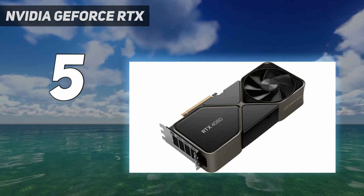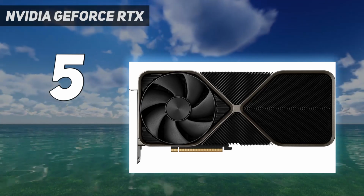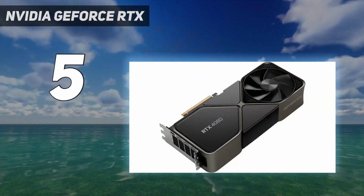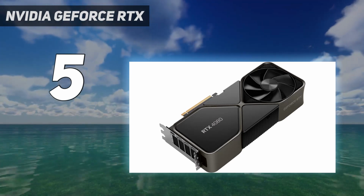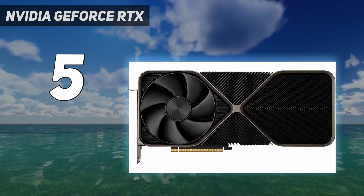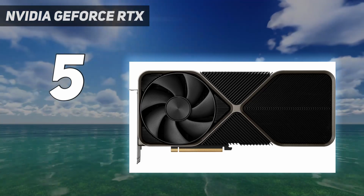On paper at least, the 4080 Super is certainly better than the now discontinued vanilla 4080, even if the upgrades are relatively minor. The 4080 Super increases core counts by 5%, GPU clocks by 2%, and VRM clocks by 3%, which works out to a net 3% increase in performance. Faster and less expensive would be moving in the right direction, if cards were available at MSRP.